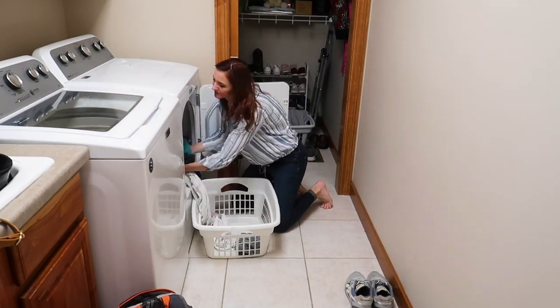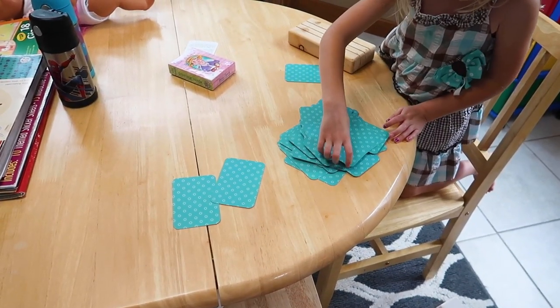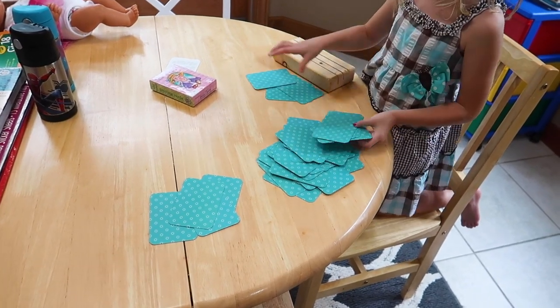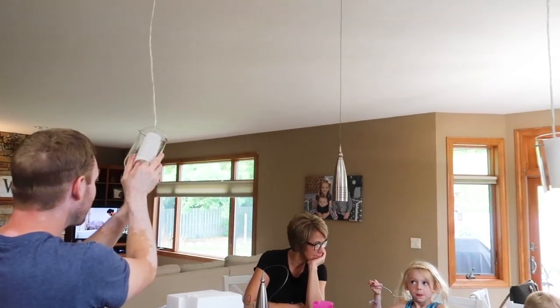Of course, there's always laundry in my dryer, and it was not dry yet. So here we are. My daughter wanted to play a game of Old Maid, so it's time to put on my mom hat, and I had to be done cleaning. Now, I didn't get to the floors or anything, but that's okay.